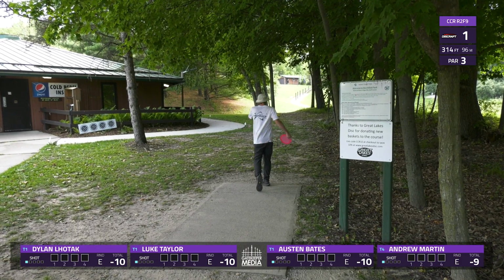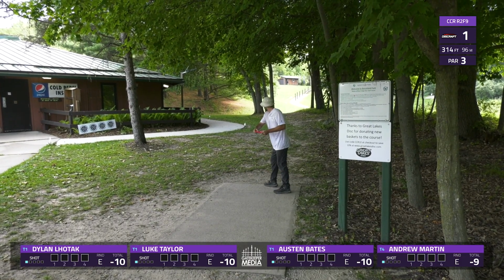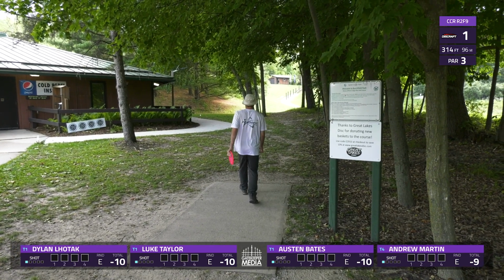White shirts, always kind of sketchy in the summer with dirt, bugs, sweat.